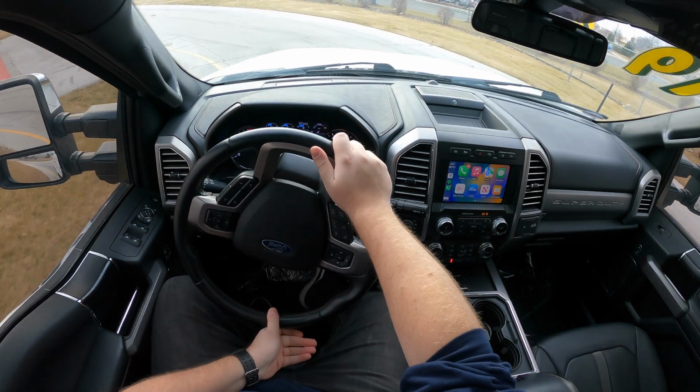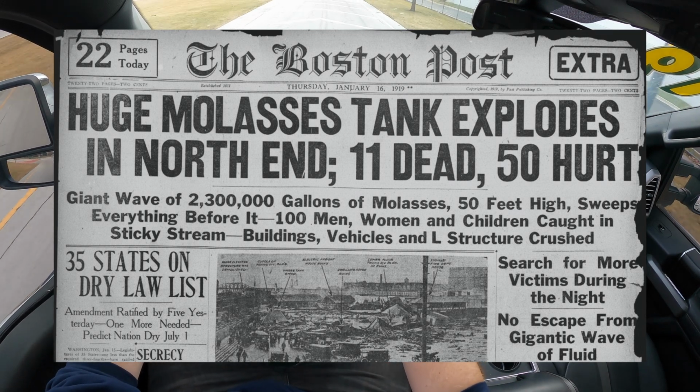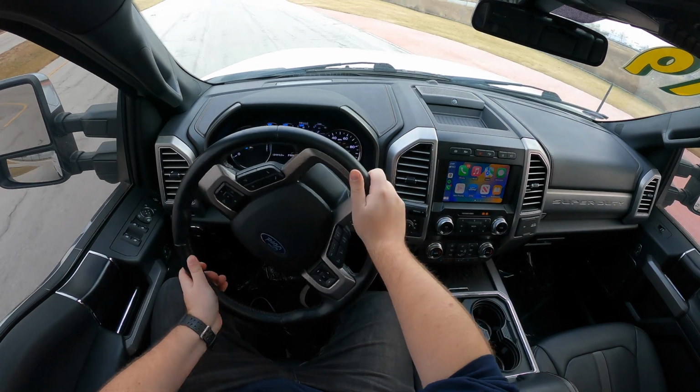But, as I recently learned, in Boston, there was a molasses outbreak that killed people. I'm not kidding. You think molasses is the slowest moving thing on earth, and it's pretty dang slow, but it has that power behind it. That's exactly how it feels to drive this truck.